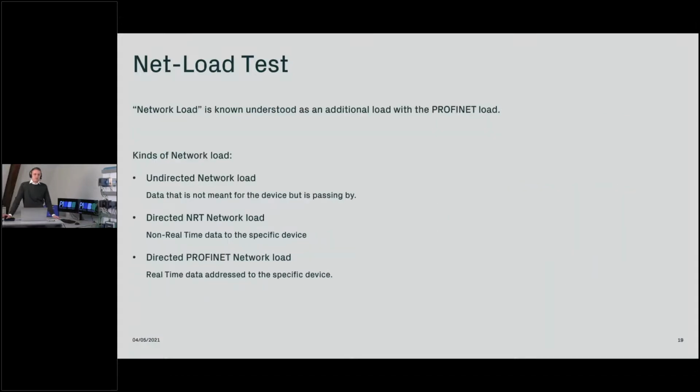There are 3 main types of network loads. Undirected network load, which is data that is not meant for the device but just passing by. Directed NRT load, non-real-time data sent to the specific PROFINET device. And directed PROFINET load, which is real-time data addressed to the specific device.